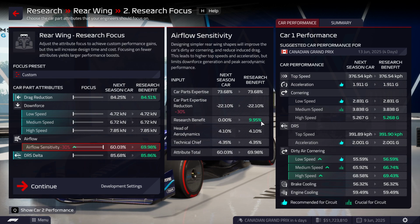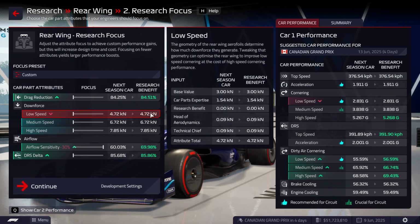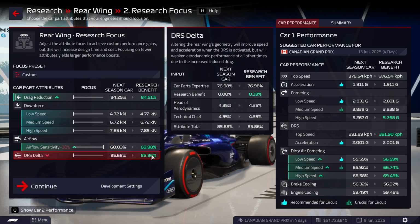Of course, as your research benefit goes up, your gain is also going to lessen until you reach about, again, the level that you were. But in general, the main purpose of research is to help you alleviate, if not completely eliminate, this reduction due to technical directives. If you play your cards right, you can also get boosted in other things. So as you can see, even this build here would give us a small benefit in drag reduction for next year. It wouldn't give us any benefits in downforce because it's so minuscule. But it would also give us a small bonus here to our DRS delta.